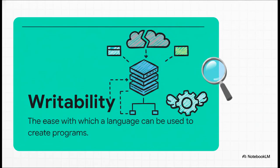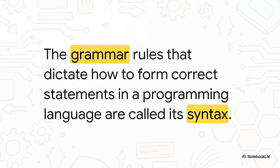Now, closely tied to readability is writability, and that's all about how easily you can translate your ideas into code. It's about how naturally the language lets you express a solution. This is where features like abstraction come in, letting you build big, complex ideas out of smaller, simpler ones without getting bogged down in the tiny details. To really dig into writability, we have to talk about syntax. It's really simple. Just like English has grammar that tells us how to build a proper sentence, a programming language has syntax. It's the set of rules that define what a valid, understandable instruction looks like. It's the basic structure of the language.